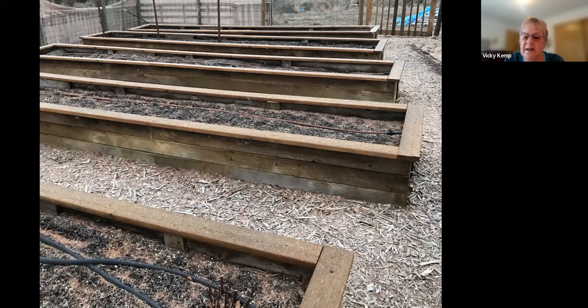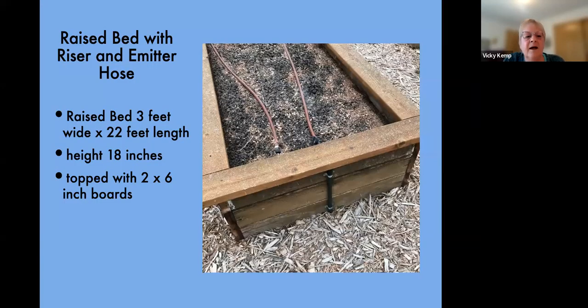So here's one end of one of the raised beds. There's the raised bed, 3 feet wide and 22 feet long, height about 18 inches, and then topped with 2x6 inch boards. But you can see the riser, there's a buried line about 4 inches away from the end of the raised bed, and it's buried so I don't trip on it and hit it with the wheelbarrow and eventually break it or whatever. So it's really nice having that out of the way.